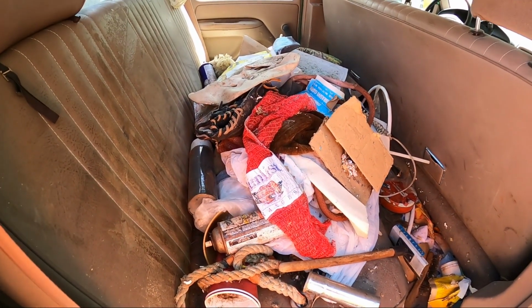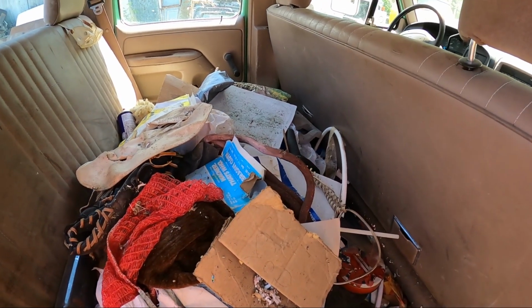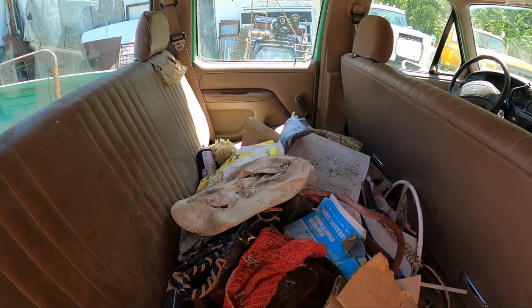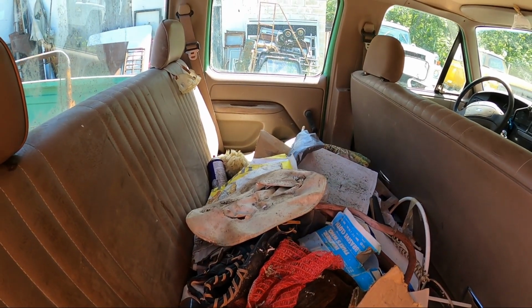Now most people would just go through here and throw all of this stuff into a trash can, not really sort through it. But there has been something pretty neat found in here. My dad stopped by the other day to try to clean this up, and he actually found something really neat that's in the garage I'll show you in just a moment, that proves that you should always look through this stuff, because you'll never know what you might find.